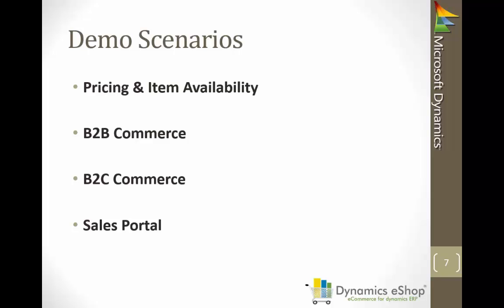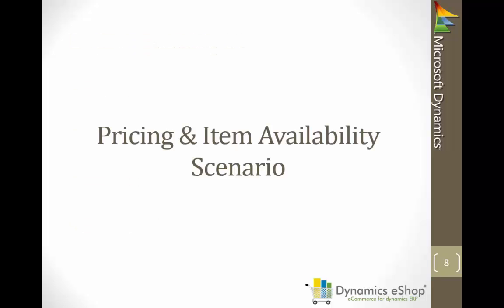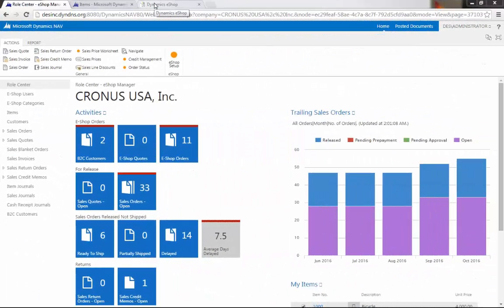So let's start with a pricing and item availability scenario. In this demo, we'll be showing the latest and greatest NAV 2015, in which eShop is already available. You'll notice we're using the web client in this demo. Of course, it works as well with the standard NAV role-tailored client, the newer tablet client, even the classic client in older installations. We'll start by showing the real-time integration of pricing and availability between NAV and eShop. Let's jump into eShop.